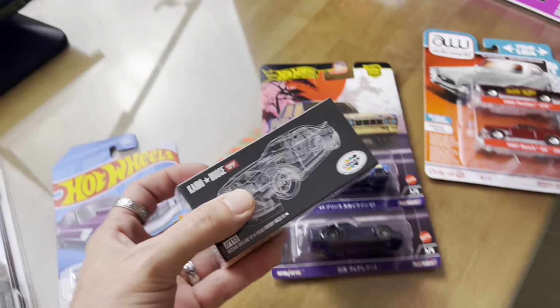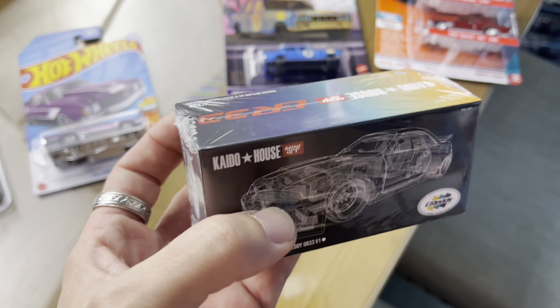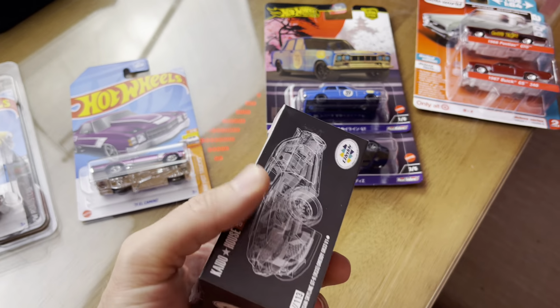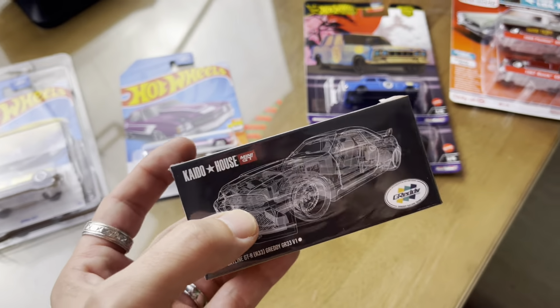And wrapping up the items from the show, the Gretti Kaido House Mini GT R33. I don't know what color it is. I can't wait to open it. I did say we would open it in this video, but we are out of time. So yeah, a little cliffhanger. I will absolutely open this in tomorrow's video.